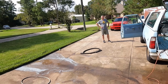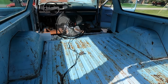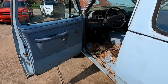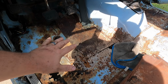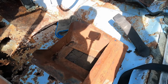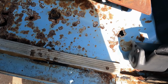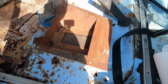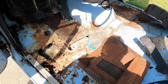Well, Greg made a good point. Take some elbow grease, just cleaning this thing out, but now we know what we're working with, right? We know that the front floorboards are bad. We know that this is pretty integral, and I can rust treat a lot of this. Obviously, it's not gonna fix these holes here and there. But, you know, that part's pretty solid. Let me show you the other side.